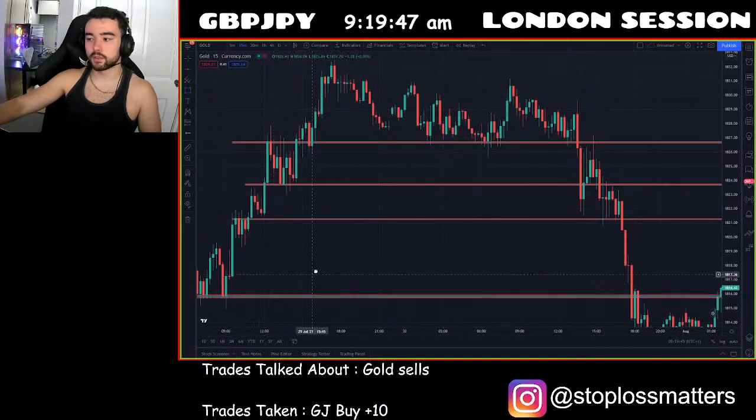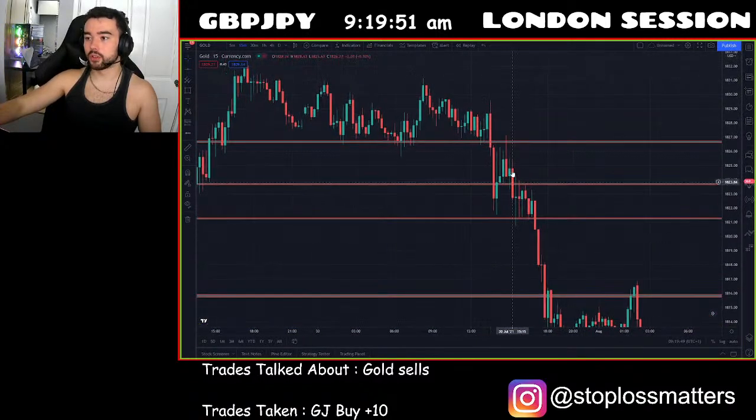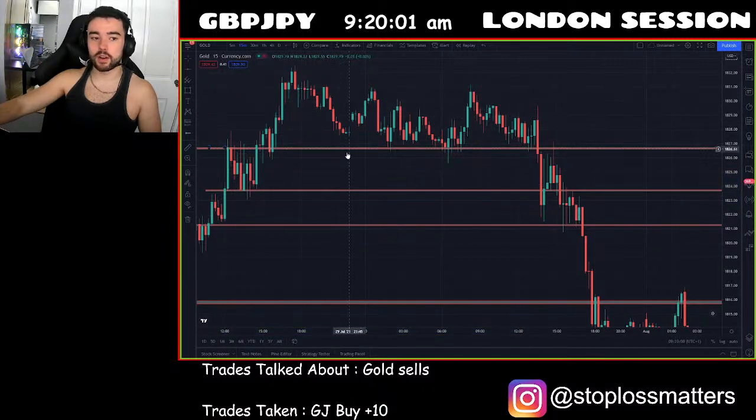Yeah. And as you can see, that would have been beautiful. Apart from this runner here. So this would have been stopped out, but you would have got this move. So this would have been, yeah, like 46 pips. It would have been pretty nice.